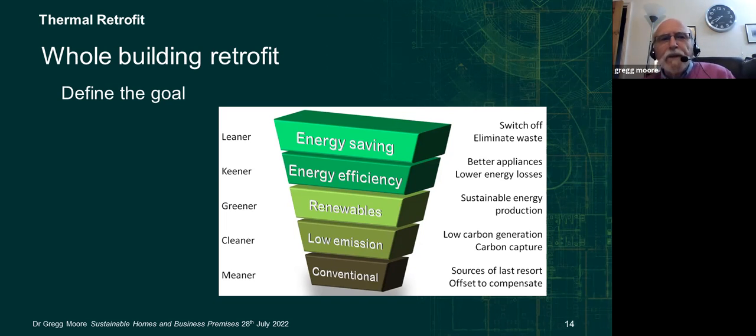For residential buildings, that might mean simply doing U-value calculations, and I'll describe what a U-value calculation is later on, right through to a full-blown standard assessment procedure, SAP analysis. If you've bought or sold a house in the past 20 years, you've probably come across an EPC for the house that would have been arrived at by doing a reduced SAP analysis.